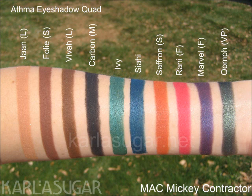Carbon is MAC's matte black. It's nothing exceptional. It's a permanent shade. It pops up in a lot of collections. There are two fluid lines in this collection. Fluid lines are cream eyeliners. They're $15. People pretty much went nuts over these. Ivy is a bright emerald green, and Siahi is peacock blue.